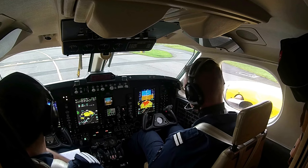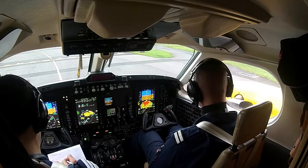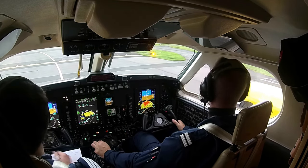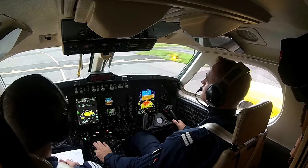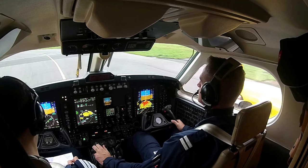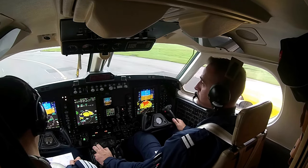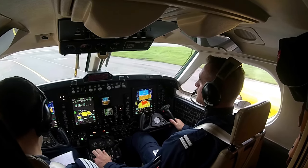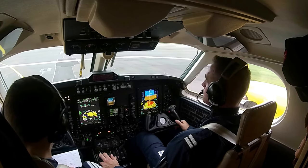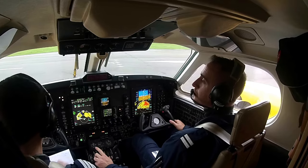857, we are ready to copy. Gamma 857, roger, via Alpha 1, line up and wait, runway 23. Alpha 1, line up and wait, runway 23, Gamma 857. Gamma 857, after departure on passing altitude 500 feet and when ready, right turn direct Robbo is approved. Climb and maintain altitude 6,000 feet. After departure on passing altitude 500 feet, when ready, right turn direct Robbo, altitude 6,000 feet, Gamma 857. Gamma 857, read back right.